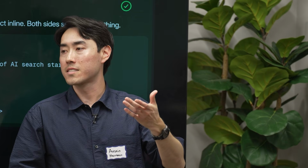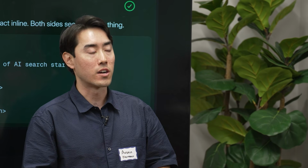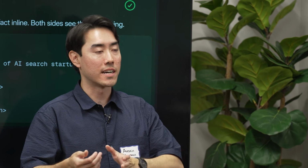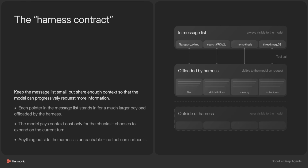But if the user says, why is that company on the left-hand side? It doesn't have any context on what the front end is doing because it's completely outside of the purview of the harness. And again, going back to this diagram, it's on the bottom. There's no way for the model to use progressive disclosure to access that information.